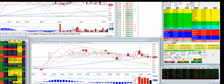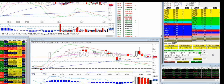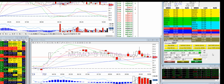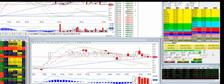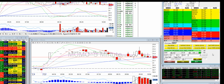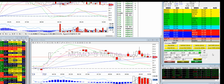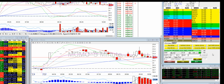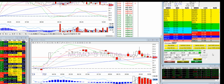Look at the action on the level 2. So it popped up a bit, and go back down. See, every time it pops up a bit, it's going to go back down. So it's 33.26, 33.27. So let's see what it's doing. 33. You see it's having a hard time trying to go down, but it didn't pop up. So that's a very good sign. There's a lot of pressure.